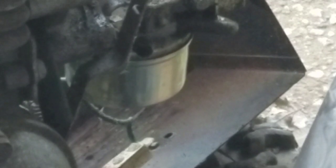Get out. Be careful, that muffler's hot. I can feel it. Let me get something else. Screw it, don't need that. It's a non-adjustable one. You should blow that out. It's clean.